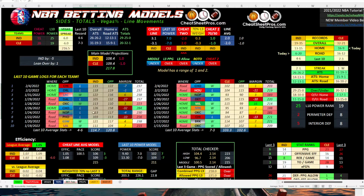Indy, you can see here, they've lost 6 of the last 8 games. They did beat the Clippers, and they beat OKC, big whoop. But then they lost to Chicago by 7. That's fine. Chicago's a good team. Orlando's not very good. They lost that game. Dallas absolutely crushed them by 27. Charlotte crushed them by 32. Pelicans by 4. And Phoenix by 10. So I would lean Cleveland here, laying the points.